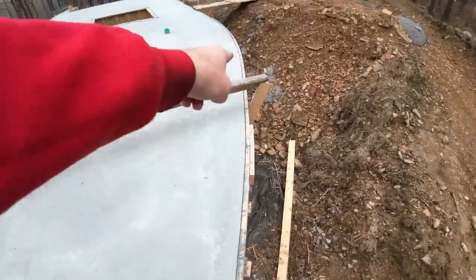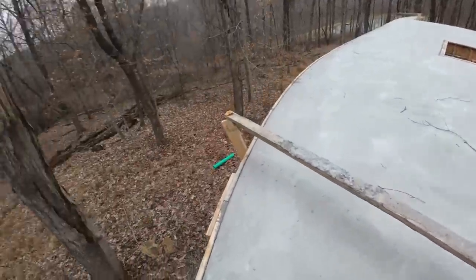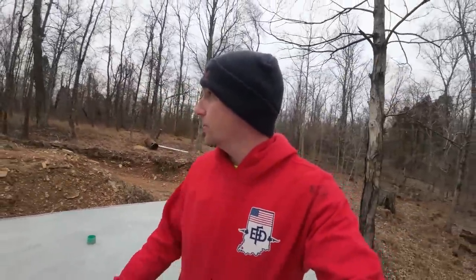We've got all these outer forms yet. A couple things up here. Listen, I could tell you, or we could just work and show you. I think we're just going to work and show you. She's getting the weed burner down there so we can get a fire going.